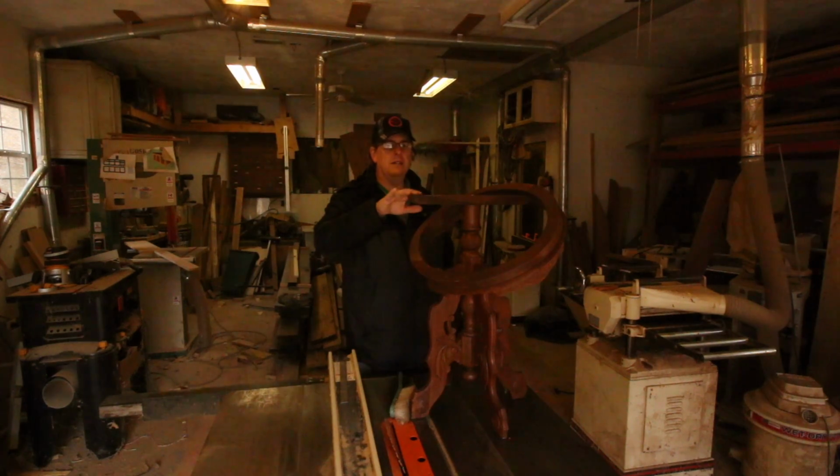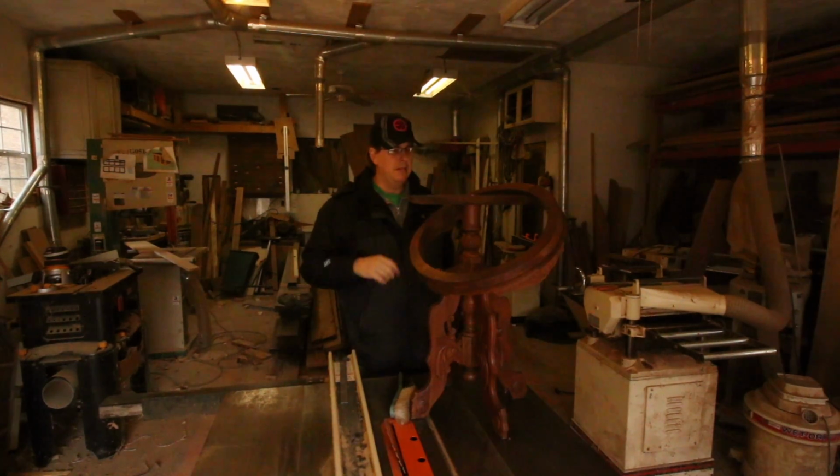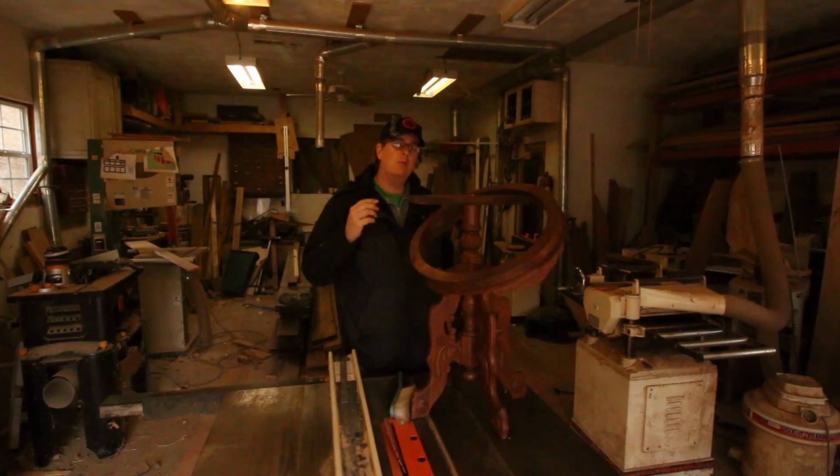Even this piece of walnut is hidden, so if I can't repair it, I don't necessarily have to have a piece of walnut. I can replace it with something else. So not a lot of equipment needed, not a lot of expertise. You'll find that with furniture repair, a lot of people are looking for individuals that can refinish.